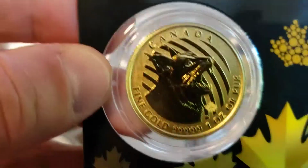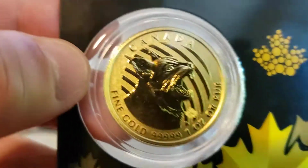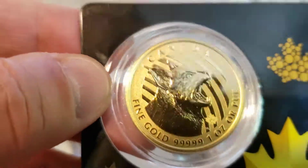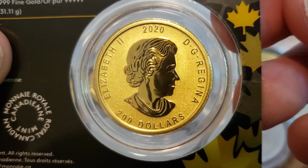I always want to own a 5/9 fine gold coin. No particular reason why, just I like this series for some reason. It's just beautiful coins to look at. So definitely happy I got that deal. So yeah, that's what I picked up.